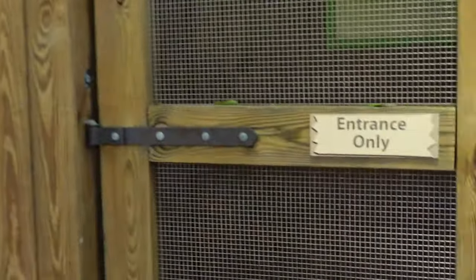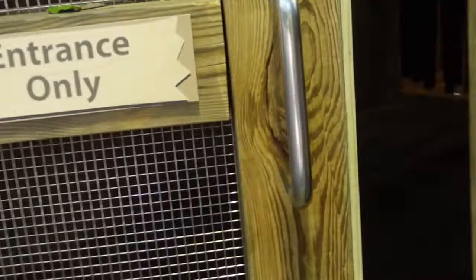Now we're heading into the living treehouse. This was one of Dean's favorites. What type of monkeys are in here, Dean? This isn't a monkey, but oh, there's lemurs. Yeah, lemurs, and then a bunch of birds. And you have to watch when you're going in so you don't let any of them out.